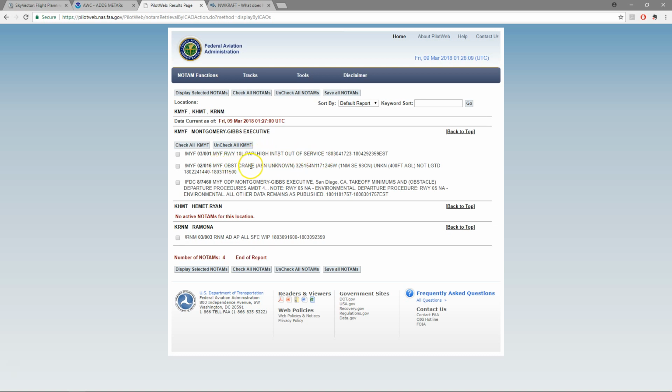Then there's an obstacle crane, and this tells you it's unknown, 400 feet AGL, it's not lighted, so you want to bear that in mind. And then here's one more, there's an obstacle departure for the airport. I'm not an instrument pilot, so this is not applicable to me. There's nothing for Hemet, and there's nothing for Ramona except the AD approach all surface. I think they're doing some construction. That's what the guy told me this morning. They're doing construction on all surfaces. So you would come here first and you get all the notices to airmen.